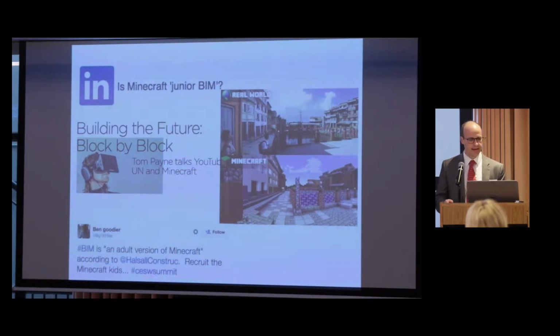My own boy, the middle boy of three, used Minecraft to draw up a Jewish temple for a religious education project at school. And the level of detail that he was able to put in there was fantastic.